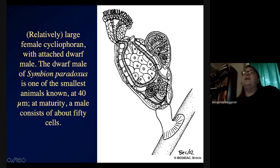The body is kind of sac-shaped. And up at the upper left, you have this funnel-shaped or bell-shaped mouth with cilia surrounding it, leading into this U-shaped gut with the anus looping back and coming up, opening just behind the bell.